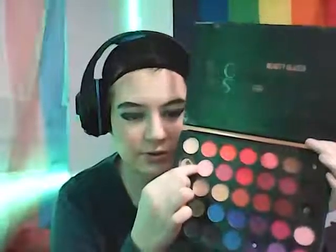And now I will be doing some highlight. For the cheeks, because this one has shimmers, I use it really well for highlights. This one's for the cheeks I mainly use, and this one I use for the nose and the inner corner of my eyes.